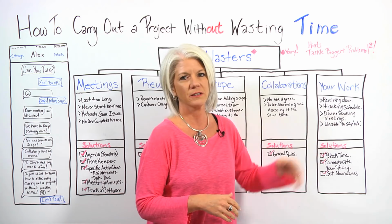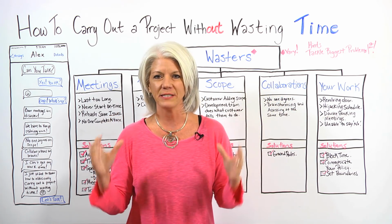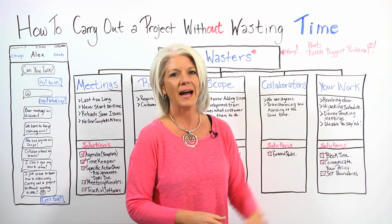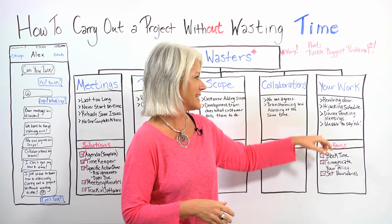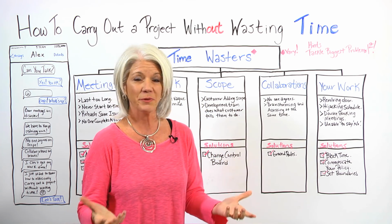And then once we started looking at her work, what was happening was she said her office is a revolving door. People come in and out all the time without asking. They're hijacking her schedule, taking up her day, and they're double booking her for meetings. And she said, I have to be honest, I just have a hard time saying no, which is pretty common.